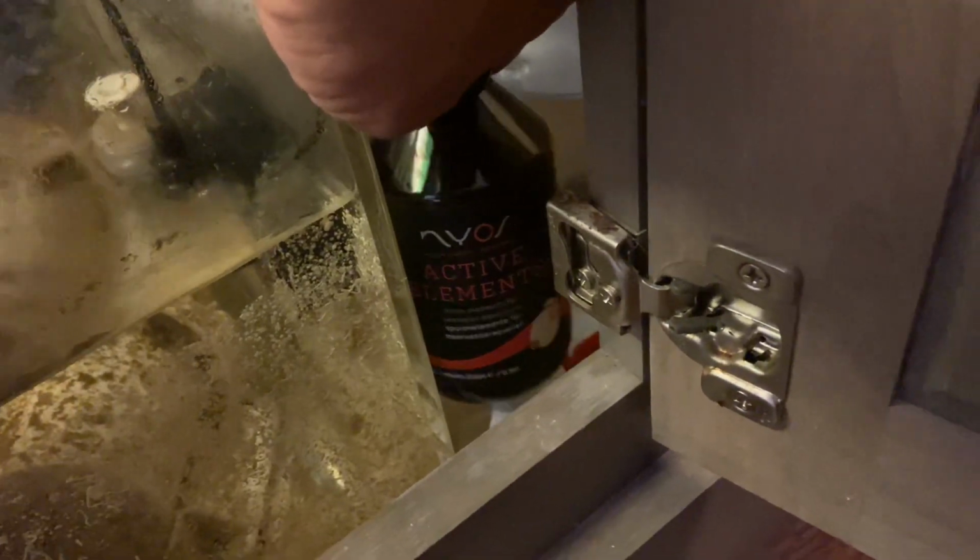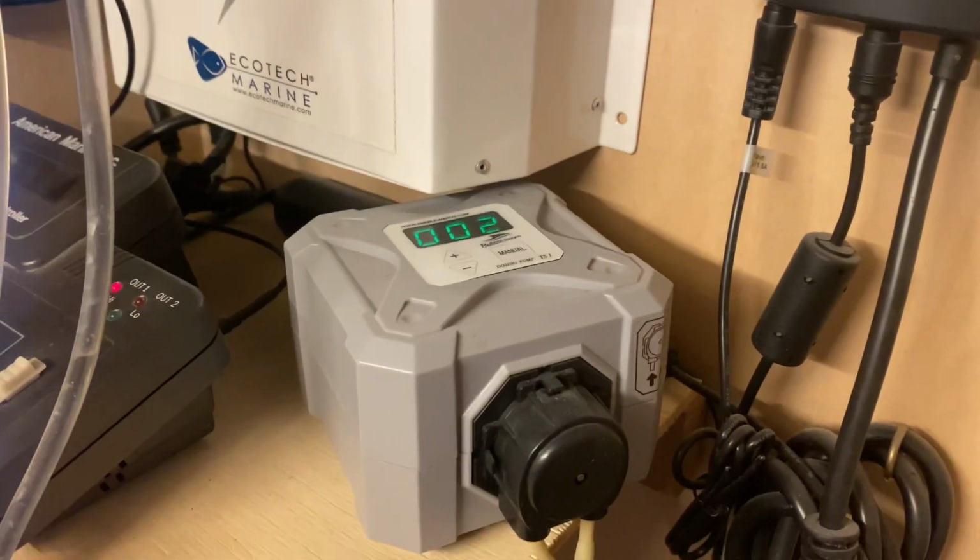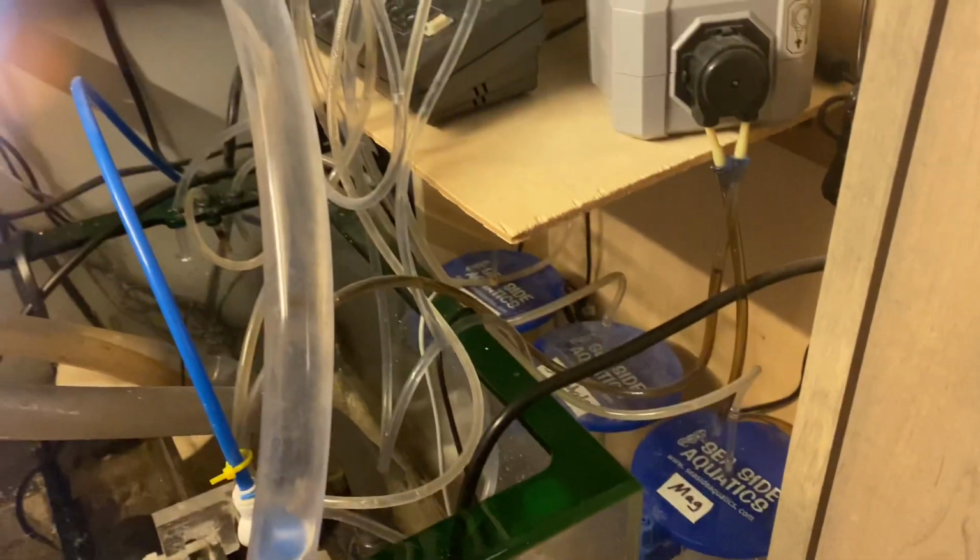And as for my trace elements, just remember guys, I'm dosing the Nuyois right there. Active elements, which are good trace elements. Has manganese, has lithium, has so many different things in it. And it's very beneficial for the tank. I dose 2 milliliters of that. There's the pump for that. A day. Even though I have a calcium reactor, I still dose trace elements. And I dose all these things based on the ICP testing that I do, based on the testing that I do.